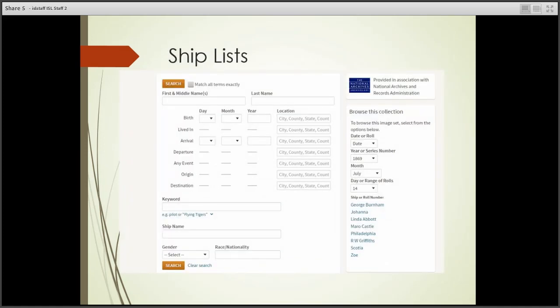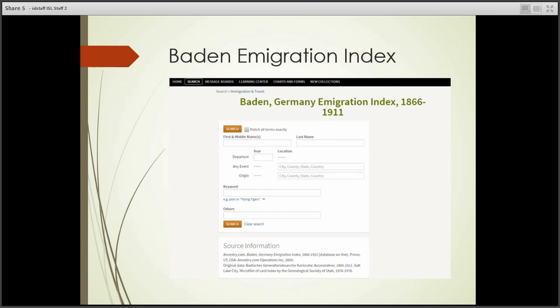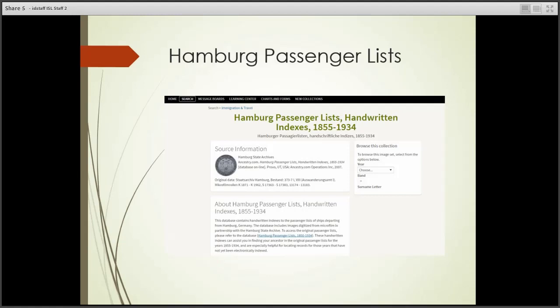Ship lists are available. If you know the date of arrival, you can narrow down what ship it would have been on, or perhaps you know the ship. You can check through by each ship. You're able to drill down if you prefer. The Bond Immigration Index is also available on Ancestry, and you can search that as well. Hamburg, there's some of it available. You can search that. You can browse the collection. It's not completely done, so you'd have to look through letter by letter, but it is available to look at on Ancestry.